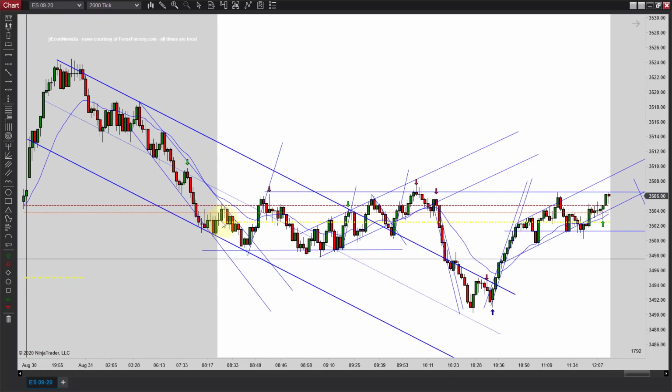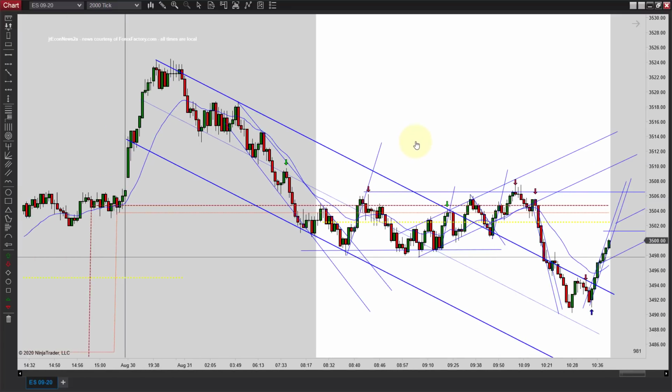But we run on down, and you've got this shorter term channel working in here, and you get your first break, then you get a first entry. But notice this little trend working up. You get the close outside, a move to a new high, and you get a second entry short all in one move. I like that right there.